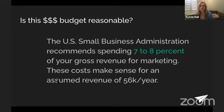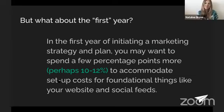The upkeep. Here, the US Small Business Administration recommends that you spend 7 to 8% of your gross revenue on marketing. So that 4,500 would make sense for an assumed revenue of 56K a year. Sorry, Sylvie, I totally interrupted you. In the first year, you might want to spend slightly more to get more set up. If you are a new business, or you just want to go more aggressively, you could maybe spend between 10 to 12%. So think of what your revenue projections are going to be and then set your budget accordingly.